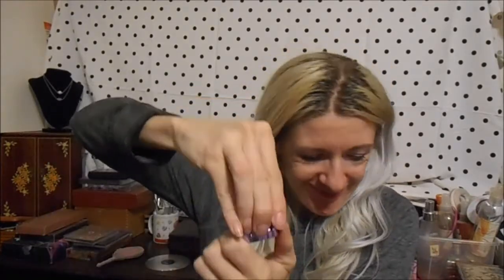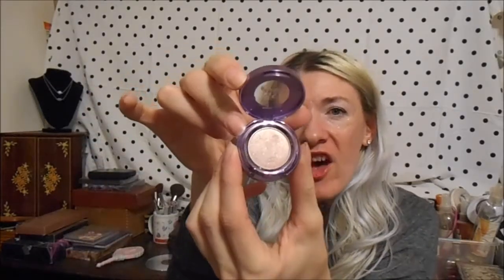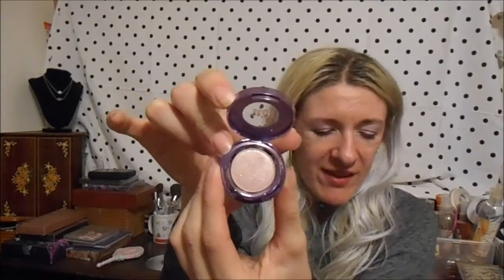The color's really pretty. And then the best thing of all, this was my free birthday gift, which I saw and got really excited about. It is the Urban Decay full size Midnight Cowboy eyeshadow. I can't get it open now. Okay, there we go. Dun dun dun.